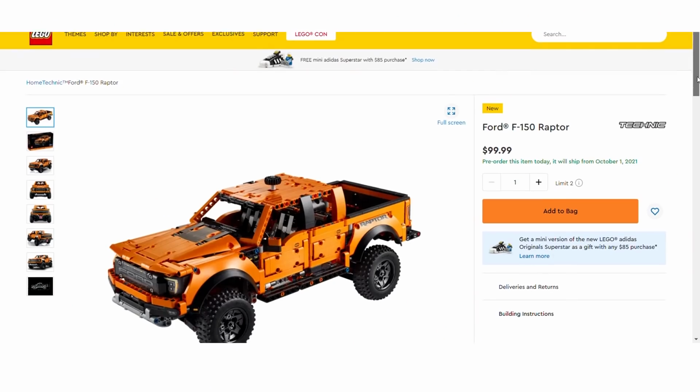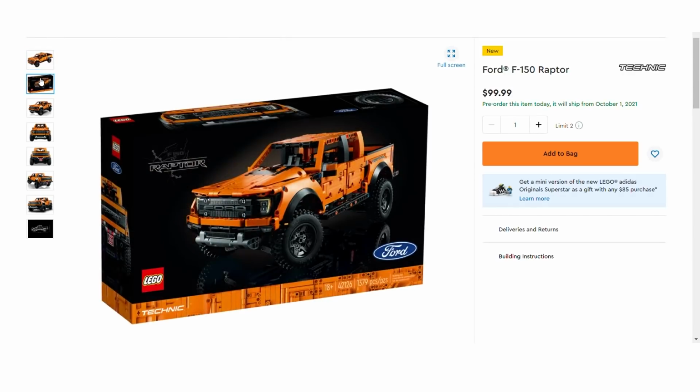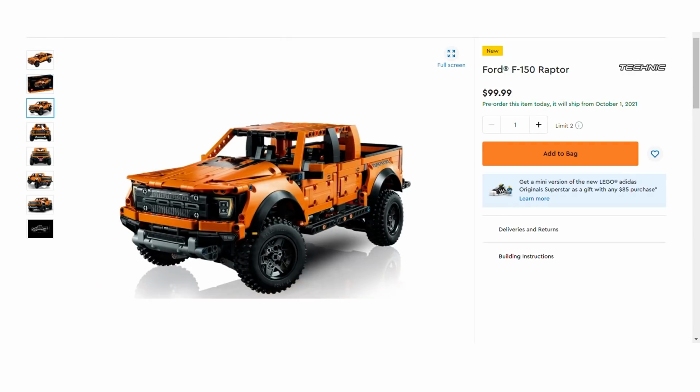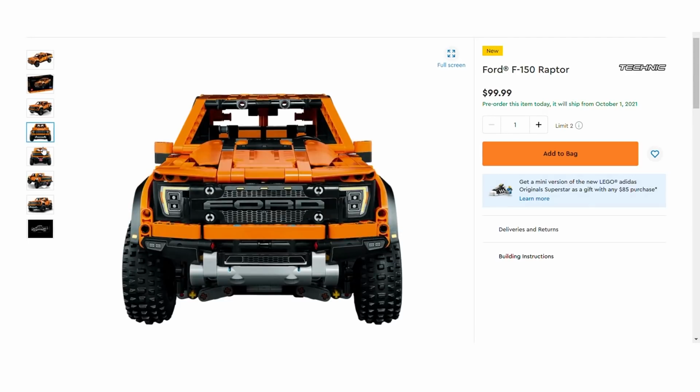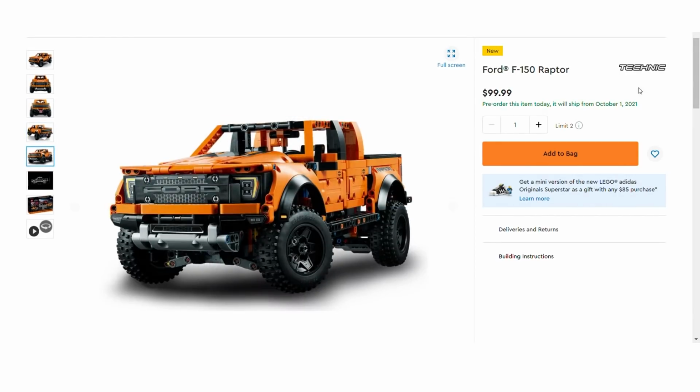Now, let's take a look at the product page on LEGO.com, and the very first impression, I think the set looks pretty convincing for the first sight. Vibrant orange color, and it's a recognizable Ford F-150 for sure. I really like it. Now let's talk about the controversy with the price.